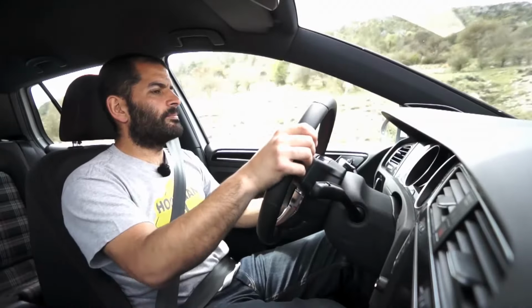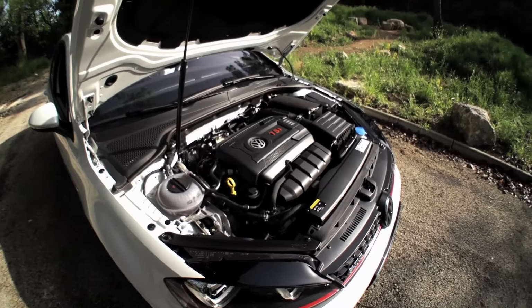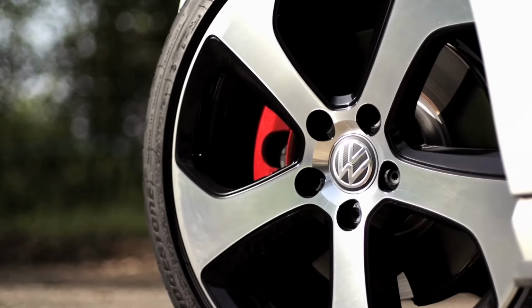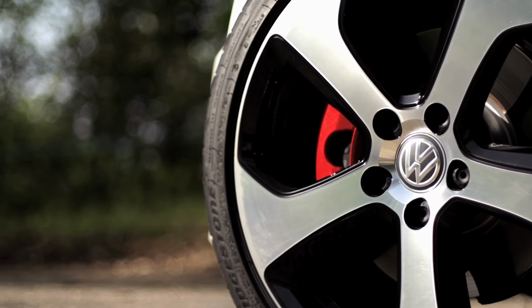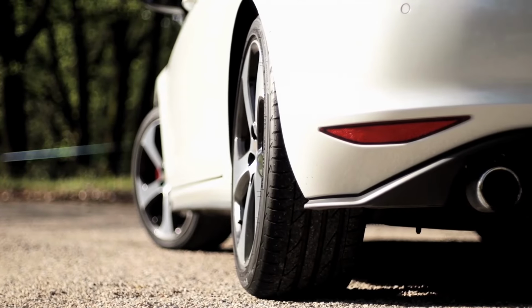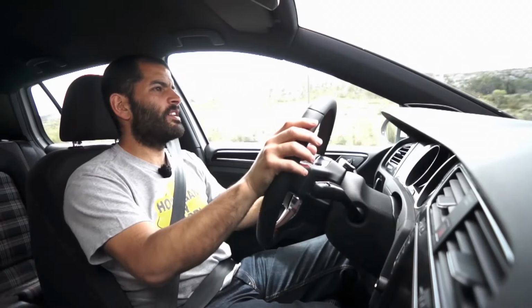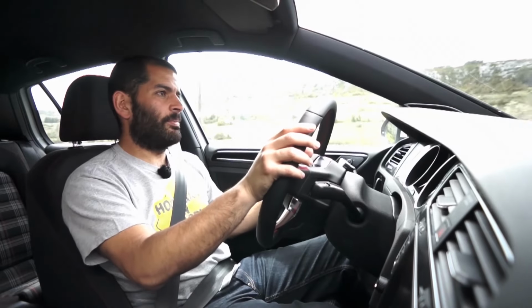First of all, some numbers. This car has 220 horsepower because it's the base GTI. It doesn't have the performance pack, which costs another about £1,000 and gives you another 10 horsepower. So we have 220, we have 258 foot-pounds of torque, a maximum speed claimed at 152 miles an hour, 0 to 60 in 6.5 seconds. All seems entirely reasonable and acceptable to me. Basic setup of the Golf? Well, it's a Golf body, independent suspension all the way around, electric power steering, and a turbocharged four-cylinder engine. It's becoming a kind of normal recipe, isn't it?